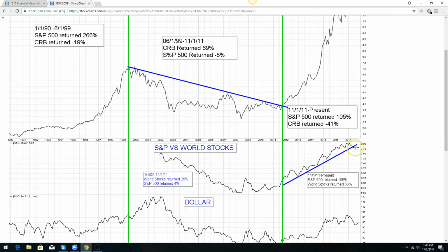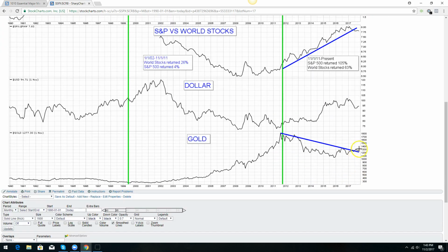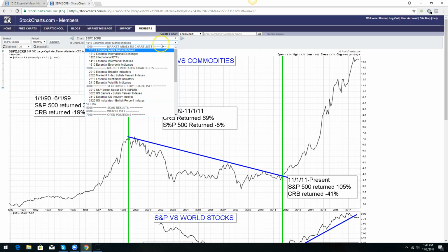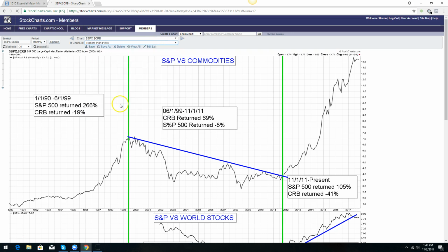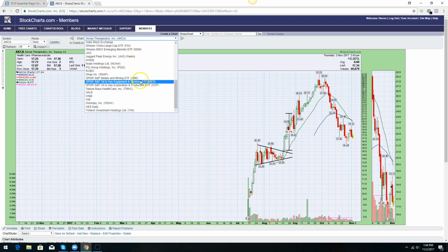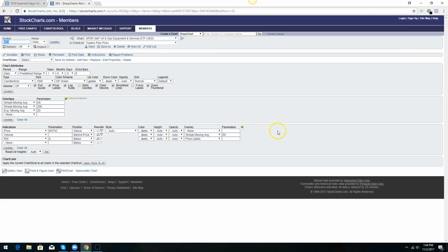It's really already proven in the world stocks. It's already proven in the dollar, and it's already showing up on the gold monthly chart. Okay, so I know that was a lot, but I really needed to prove that point. So in the commodity spirit, let's go look at some oil stuff.